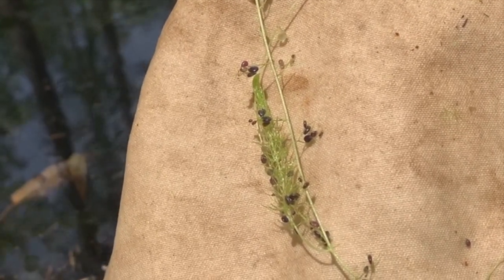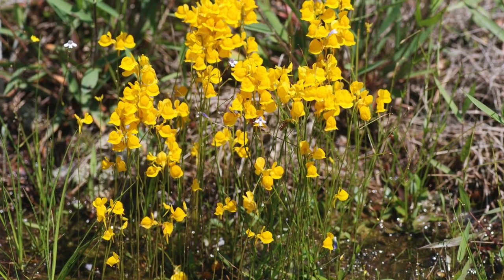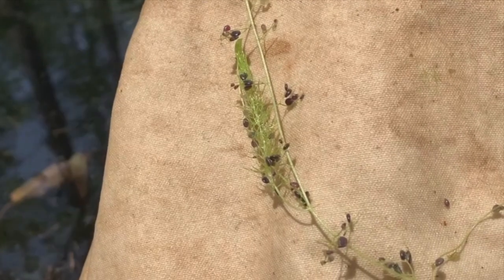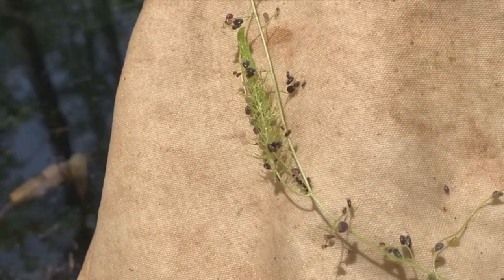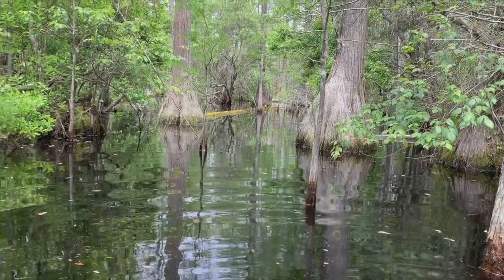These come up and have pretty little yellow and purple blooms depending on the species. They float around, they're aquatic plants, and this one's doing quite well and probably finding plenty to eat here in this Carolina Bay.